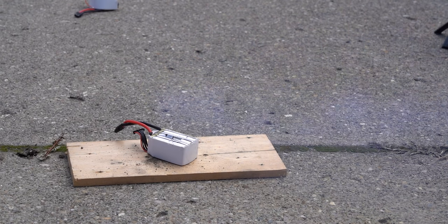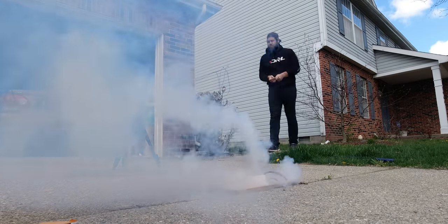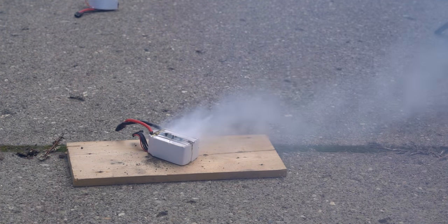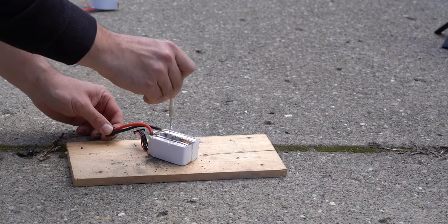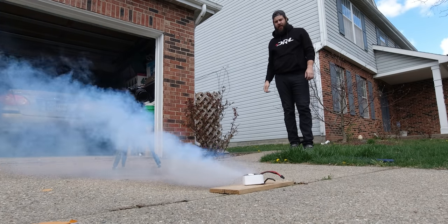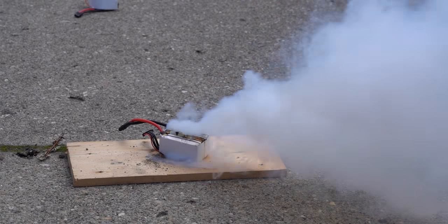That's just one cell. So that was only one cell of the entire battery. So let's try to get a couple more. So that's pretty insane, right?